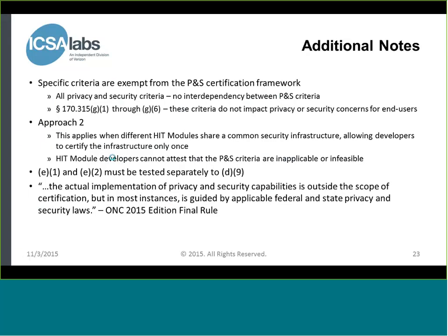Now, there are a few specific criteria that are exempt from the new framework. First would be the privacy and security criteria themselves. There's no interdependency between them. So if you're testing D1, that doesn't mean that you have to do D2 or vice versa. And then criteria G1 through G6, ONC has determined that these criteria don't impact privacy or security for end users. Therefore, they are exempt from the framework. All other criteria are part of the framework and do have interdependency with its privacy and security criteria.